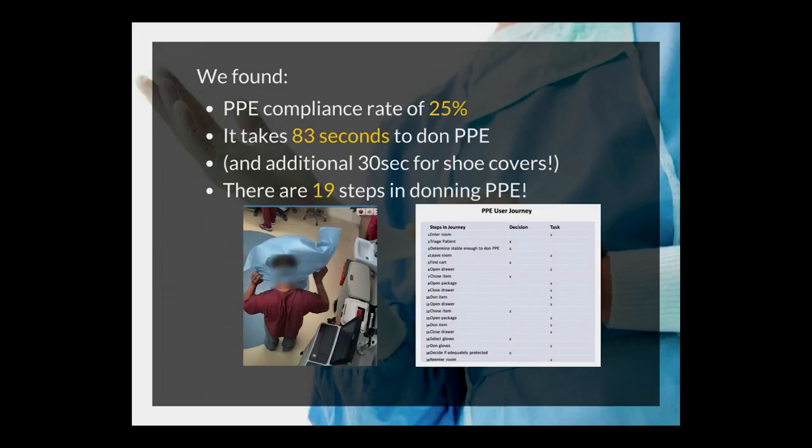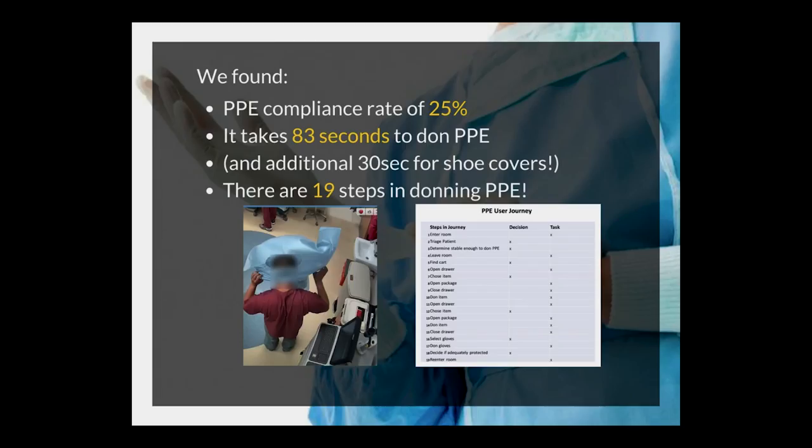That's 83 seconds. We make decisions about whether we're going to open someone's chest if they've had CPR for 5 minutes. Are you going to allocate a minute and a half of that to put your PPE on? Probably not. The other thing is, if you want to put on shoe covers, it's an additional 30 seconds. So you're up to 2 minutes just to get your appropriate stuff on. There are 19 steps to donning PPE. And that includes both physical steps of putting stuff on and decisions you have to make.